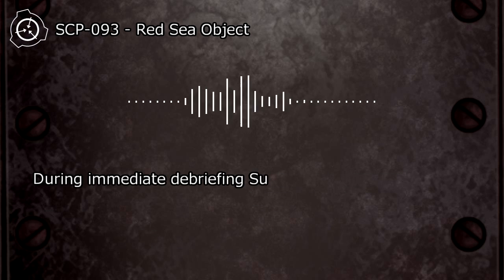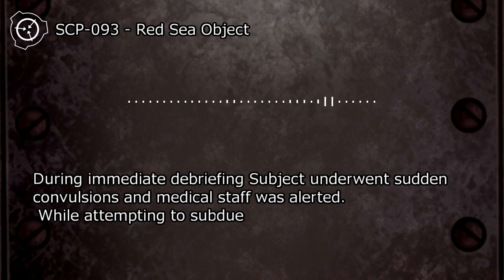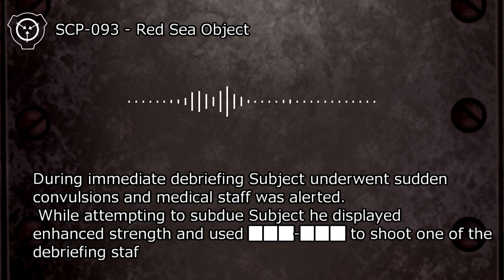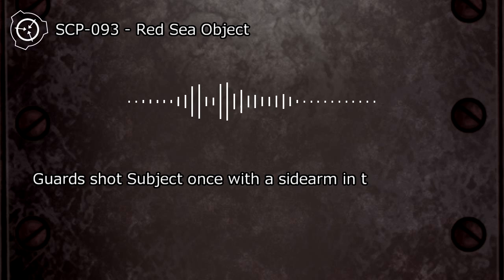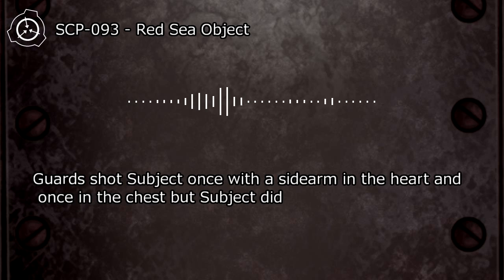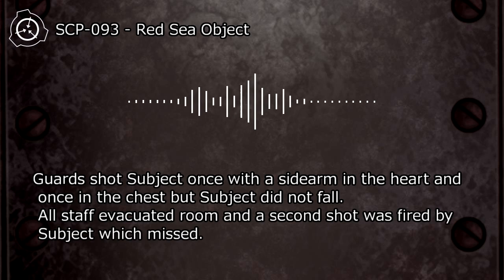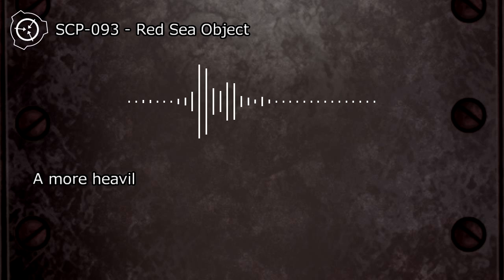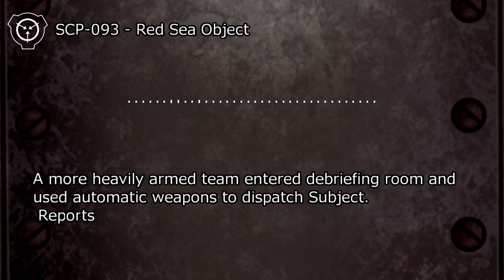During immediate debriefing, subject underwent sudden convulsions and medical staff was alerted. While attempting to subdue subject, he displayed enhanced strength and used to shoot one of the debriefing staff, killing them. Guards shot subject once with a sidearm in the heart and once in the chest, but subject did not fall. All staff evacuated room and a second shot was fired by subject, which missed. A more heavily armed team entered debriefing room and used automatic weapons to dispatch subject.